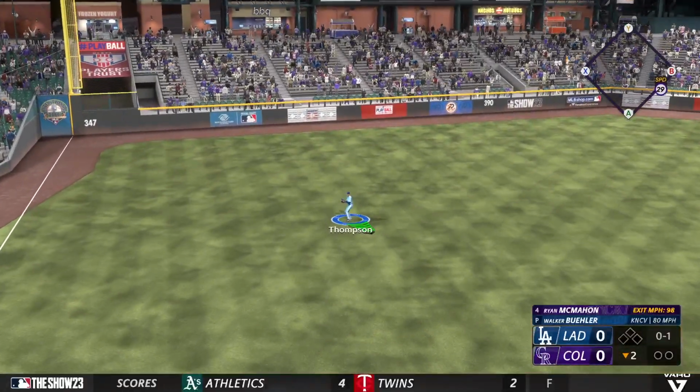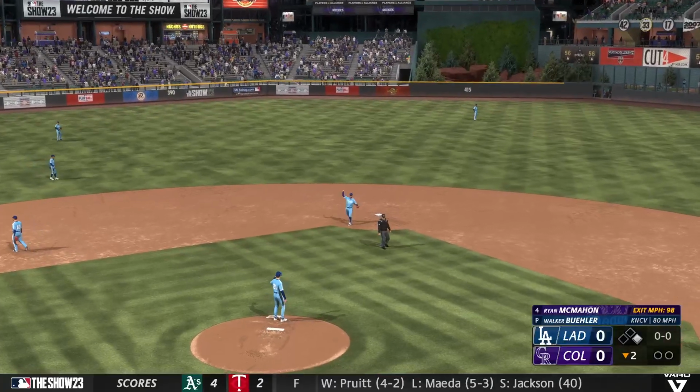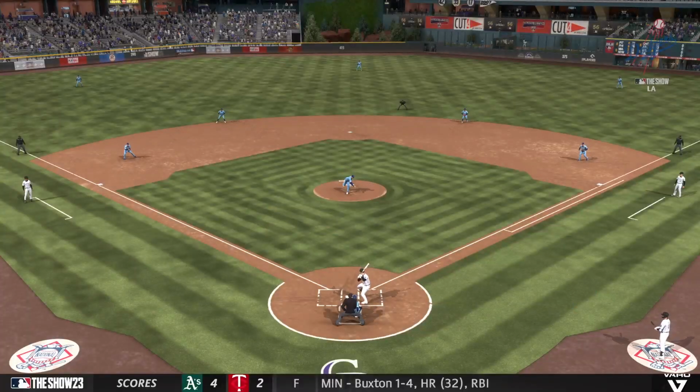Sneaks through, base hit. Man aboard on the leadoff single. Love how he let that ball travel, trusted his hands. Nice job of going the other way.